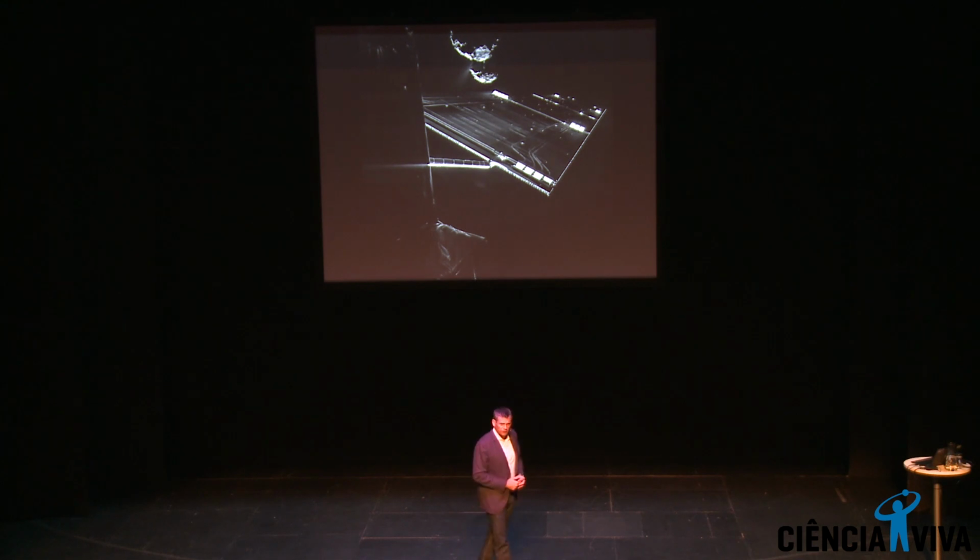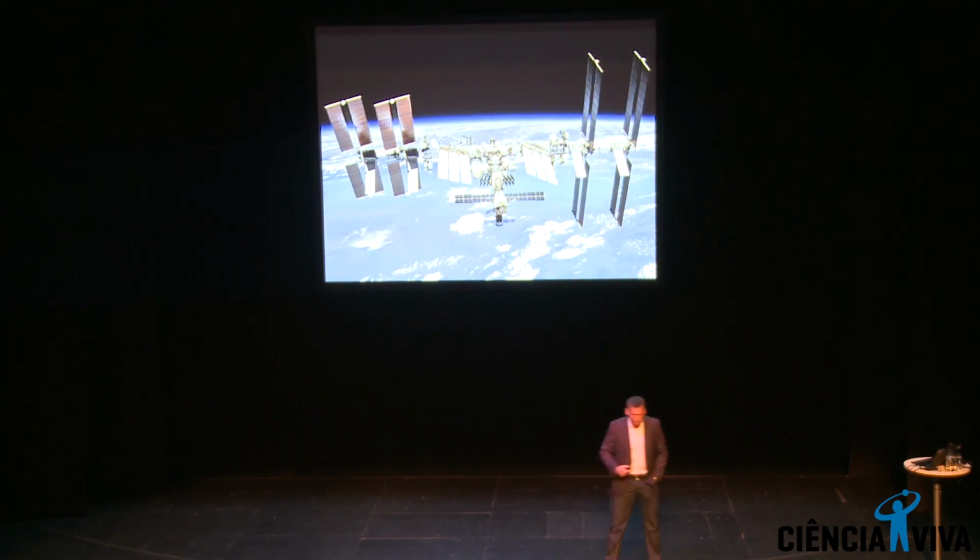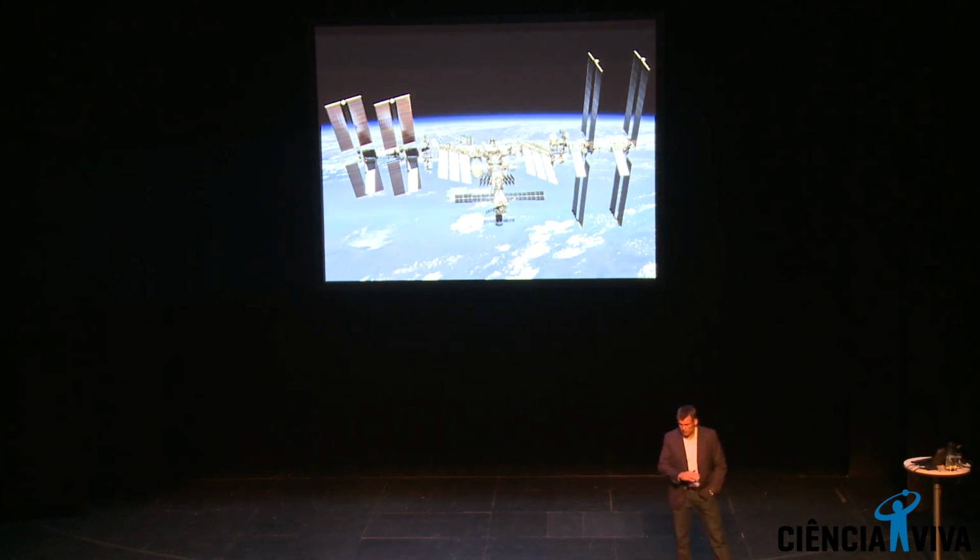And then I spent the following 6 years at the European Astronaut Center in Cologne, Germany, training and learning everything I needed to know before embarking on my first mission to the International Space Station in 2015. And the International Space Station is just an incredible place to live and work. This is what it looks like today.